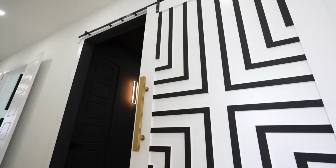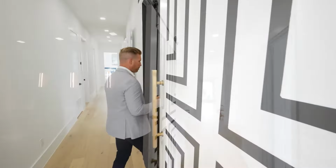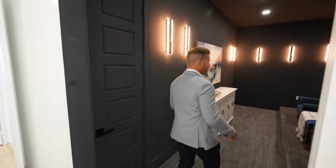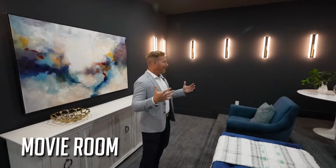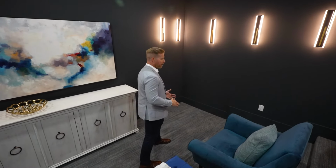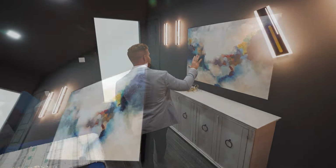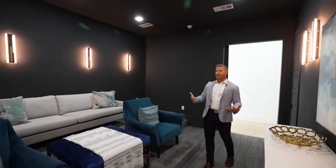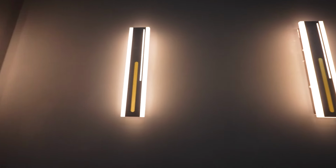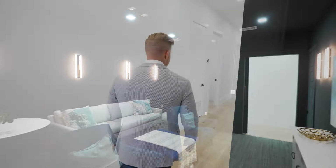You'll notice this gives it that 3D, well, it is 3D in effect, but gives it that just nice added touch and that custom look. Then you walk into your movie room. And this is absolutely amazing because I love the dark colors in here, stadium seating you have in here, and room for the TV to go right up there. The lighting, you'll be able to draw that down. This room will get completely blacked out when you turn out all the lights, and you have room for all your AV equipment and some additional storage.